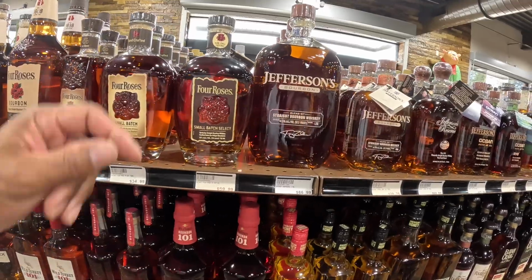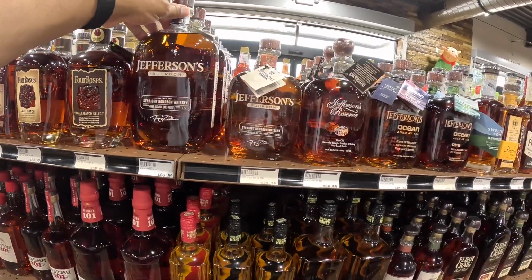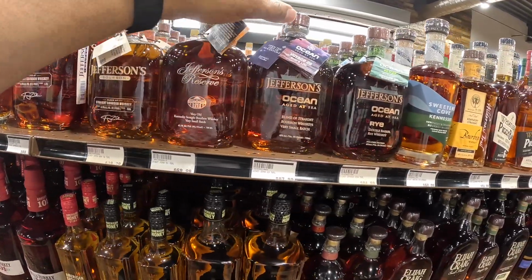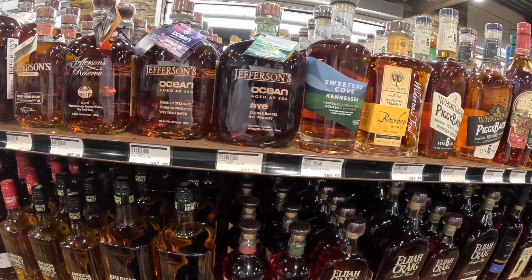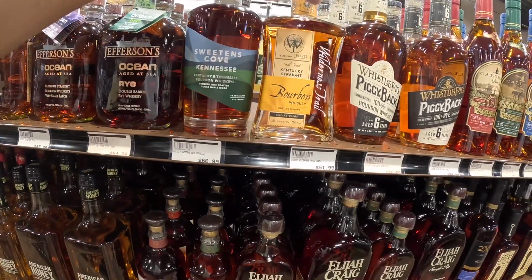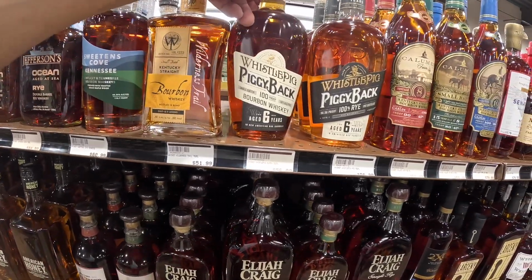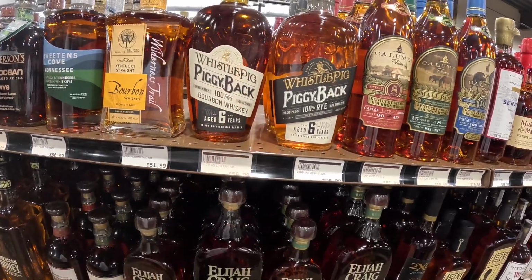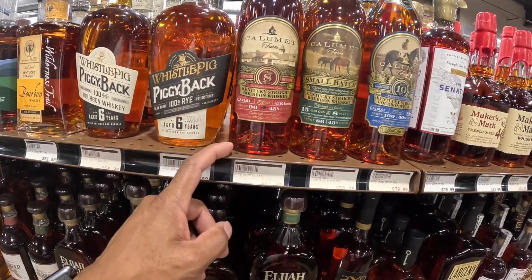The Jeffersons. Oh, they got a big bottle of Jeffersons here. The Jeffersons Reserve, the Jeffersons Ocean, the Jeffersons Ocean Rye, Sweeten's Cove, Kentucky Straight Bourbon Whiskey, and we have the Whistle Pig's 6-year-old rye. And right next to that, we have the Calumet, the 8-year-old.